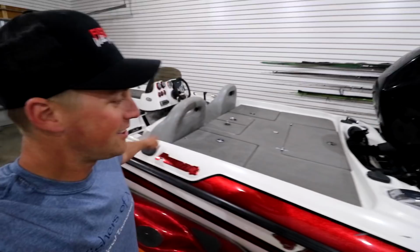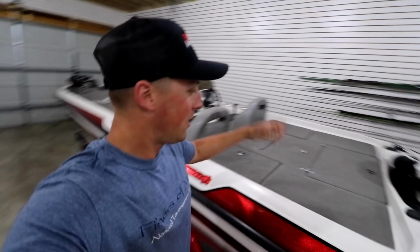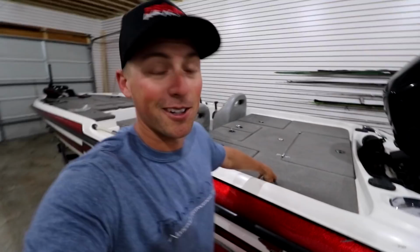I'm excited. It's got three gas tanks, guys. One here behind the seats, one over here on this side, and one on that side. Three. My Stratos had one gas tank. It was 28 gallons. In a tournament, I could barely run an hour each way without running out of gas, and I had to fill up mid-tournament, waste time. Not anymore. It's going to be like $250 to fill this up with gas. But I'm not going to have to stop and fill up mid-tournament anymore.